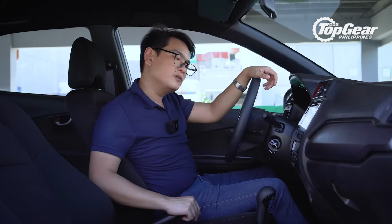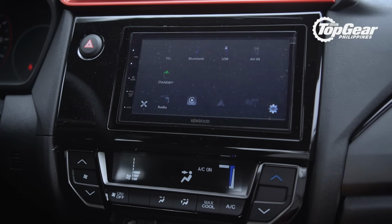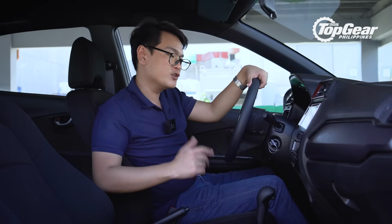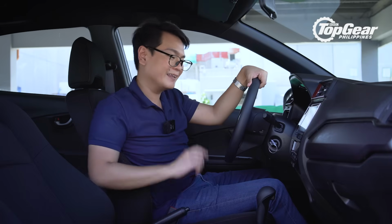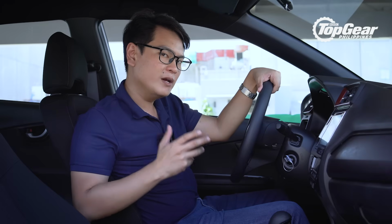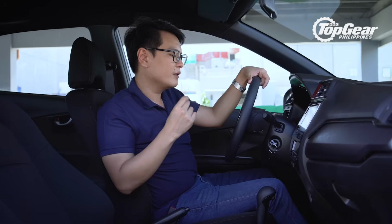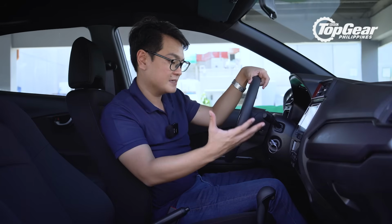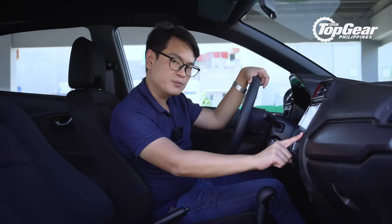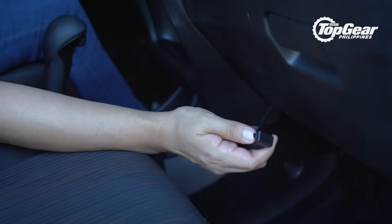Now, moving on to the infotainment system, it is an upgraded unit by Kenwood, and it now features Apple CarPlay and Android Auto. Yes, even budget hatchbacks these days come with such features, and you don't even have to order the RS to get it, because even the V comes with those smartphone mirroring apps. However, I do have a beef with how you connect it. Yes, you just plug it in, no big deal, but it's the way this whole setup is arranged, because normally you plug it in by the screen, but when you look at the screen, there's no USB port or any of that. Instead, you get this cord down here.